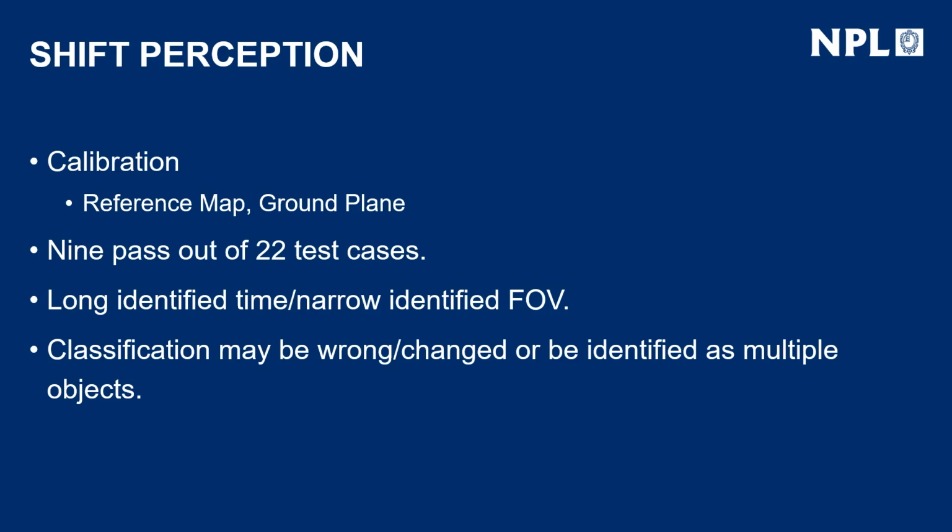Then we move to the next product, the Outsight Shift Perception. Let's run through the 2 calibration processes. The first is generating a reference map for the 5 meter and 10 meter setups. The way we generate it is from pre-recorded data through the environment. The second is to define the ground plane. The reference map is generated based on the predefined operating context, which is the medium all-terrain context. We tried other contexts like large all-terrain or all-flat as well. The result is pretty much the same, and it passed 9 out of 22 test cases.